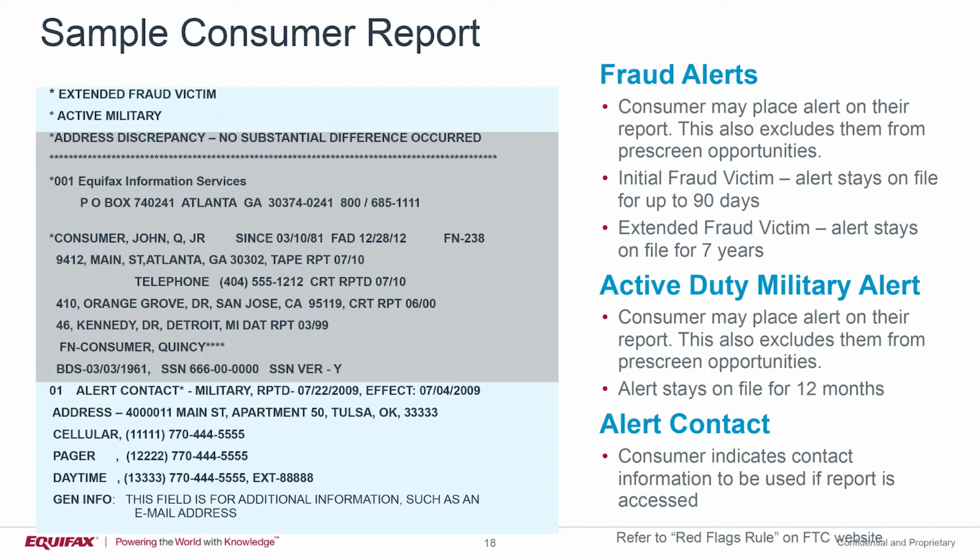Alert contact, this is probably the one that causes a lot of angst when a consumer is sitting at the dealership. They'll read, hey, I could put a freeze on, or I can put a notation that says don't issue credit unless you've talked to me, but they forget to put the phone number on, because from a legal perspective, we can't require they put the phone number on.